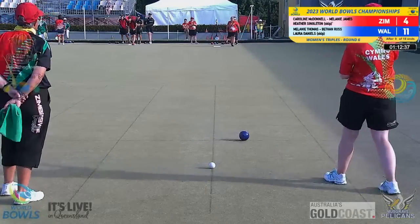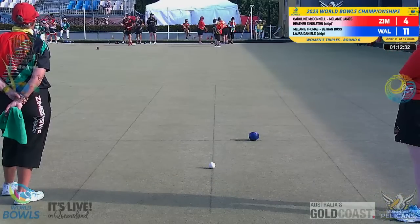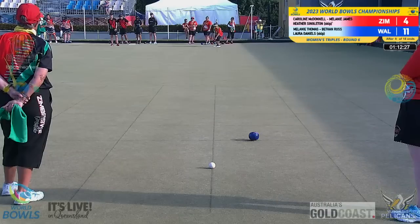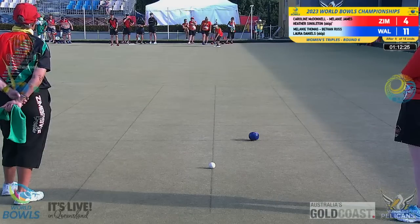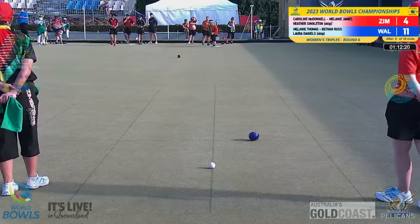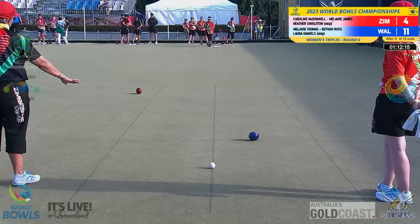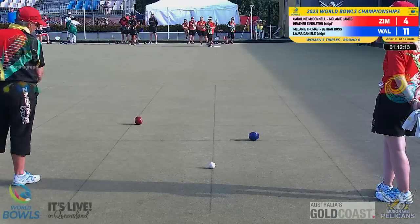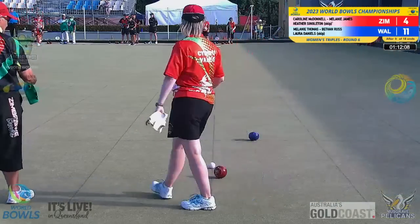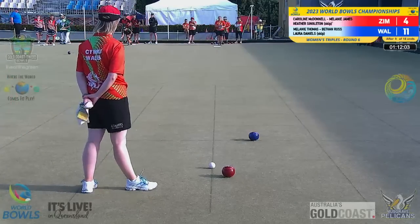Well, this one's just come up a little short there. Yeah. Has played down on the wide hand, but needed to be a little wider, a little bit more weight. So Caroline McDonnell. It looks like she's got a better line. It's going to come all the way back here. This is a pretty good lead bowl here. And that's a great bowl, mate. Skip will be happy with that.